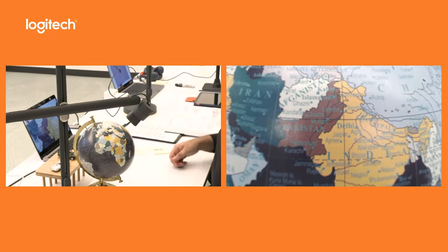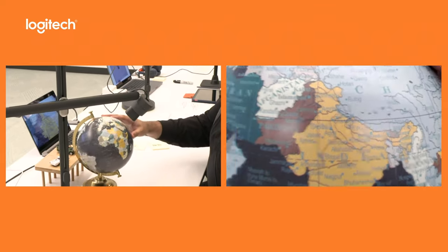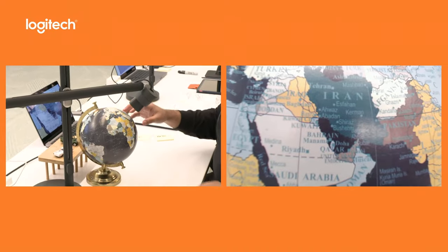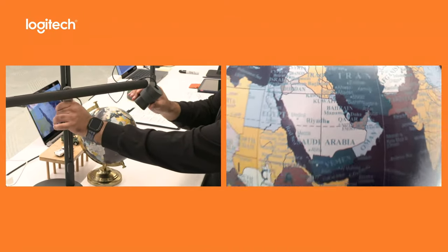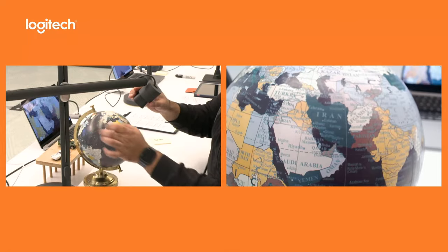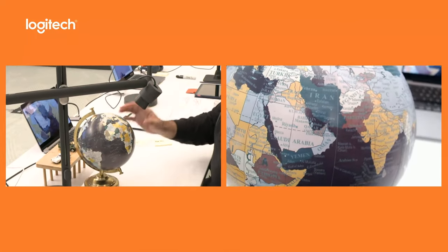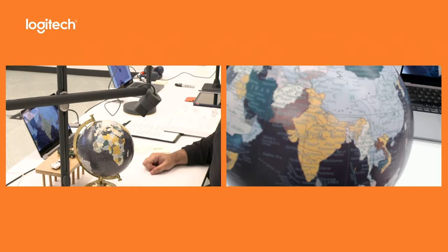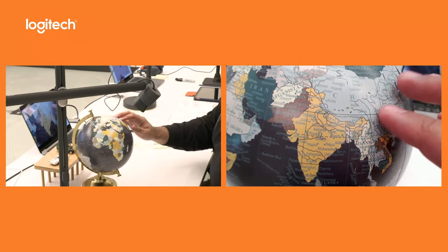And so here you can see it's adjusting automatically, and I've got it fairly close. So this is well beyond the normal tabletop zoom scenarios, but as soon as I get it more close, you're able to see that, and it will focus automatically as soon as I let go.